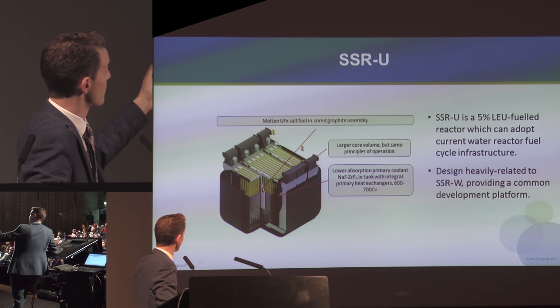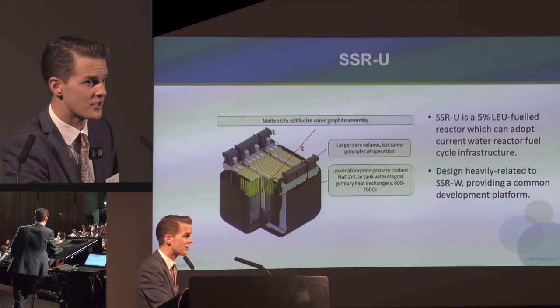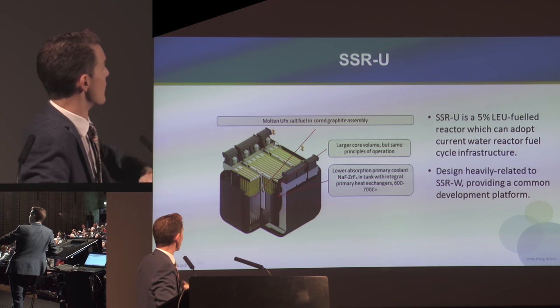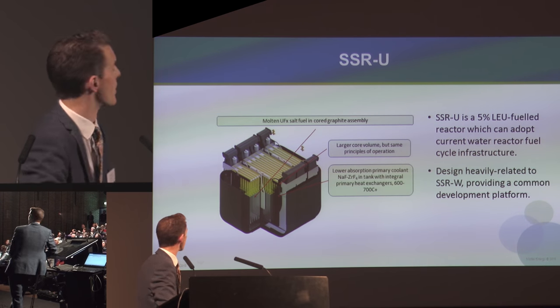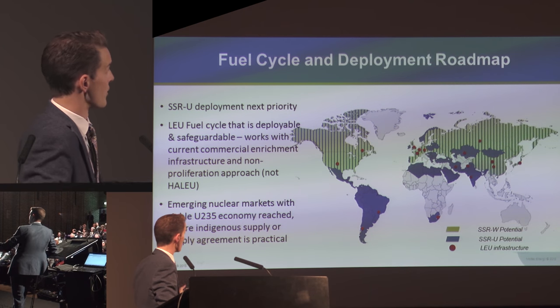There's a change in the salt fuel composition, which brings greater complexity to materials validation. And of course, we're introducing graphite as a solid fuel absorber. We're moving slightly higher in terms of temperature also, but you can see that we're kind of stepping our way through the technology. Building on the common platform approach, similar reactor designs, similar reactor installation techniques, the deployment of the SSR really becomes the next for us.